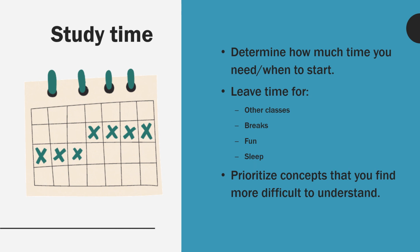This gives you ample time to study for the exam and helps you to decrease stress associated with the exam by leaving time for class, breaks, fun, sleep, and other things that you need to attend to. You have other areas of your life that need to be sustained even while studying for your exam. Additionally, prioritize concepts that you find more difficult to understand, as those will be harder for you to master.